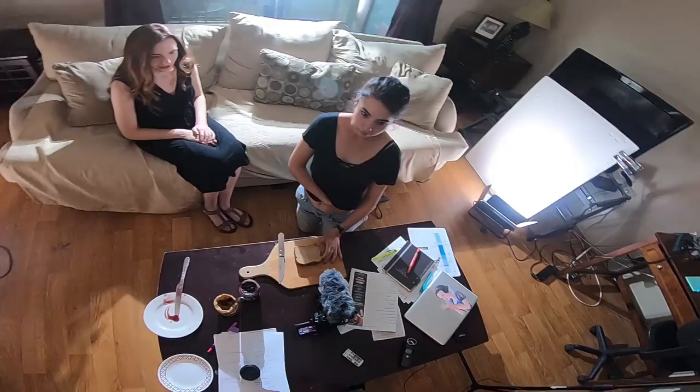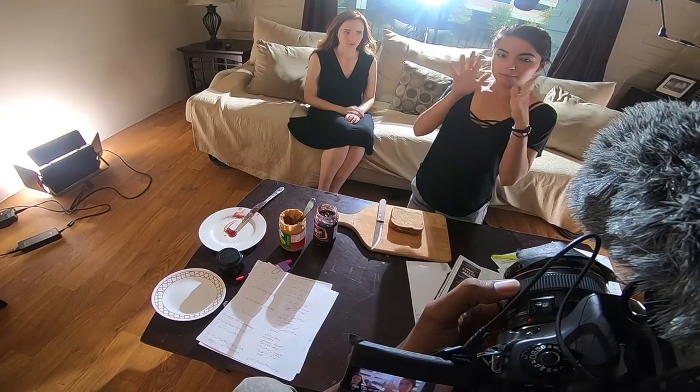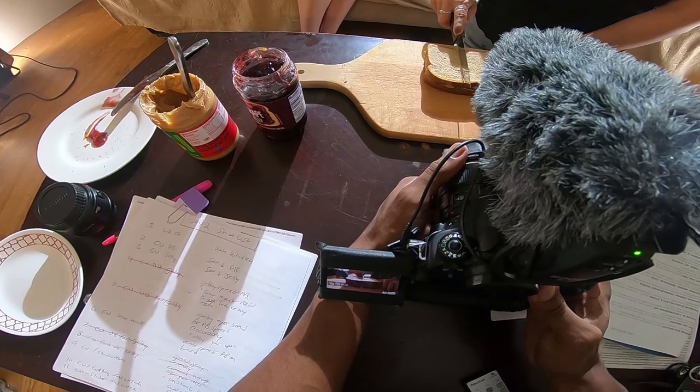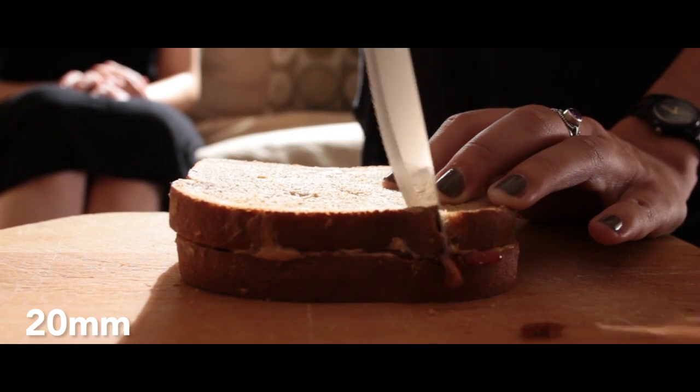Little tape for the lens flare. Go ahead. 9. Action when you're ready. Country? Swiss cut. Keep going.